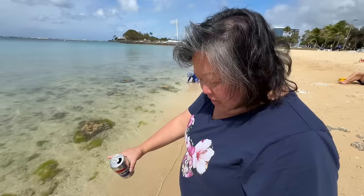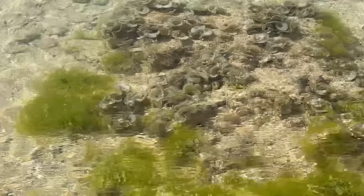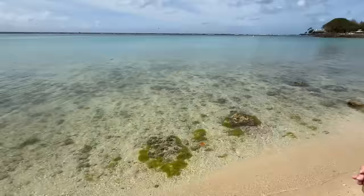Extremely clear, so clear that you can see all these little frags and anemones and everything that are on this rock. It's pretty cool. Oh yeah, look at that. So peaceful over here, huh? Oh my gosh, this is beautiful over here.